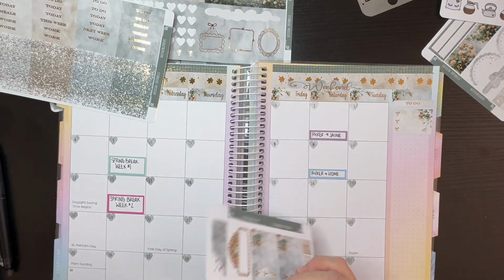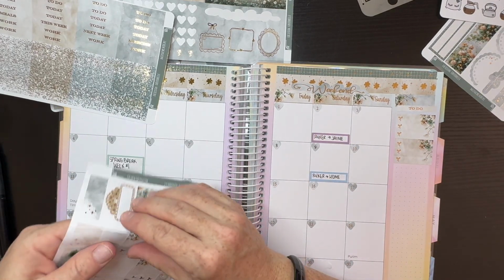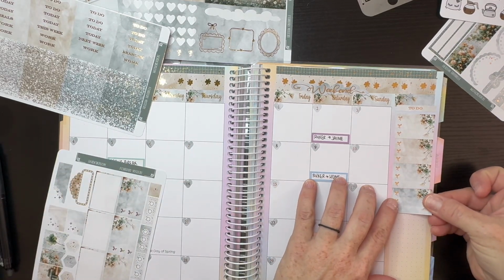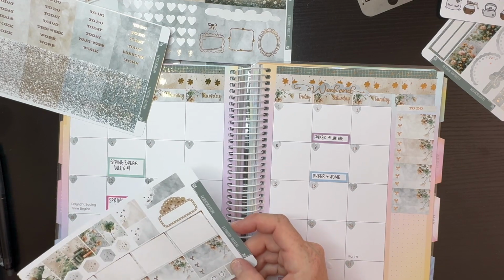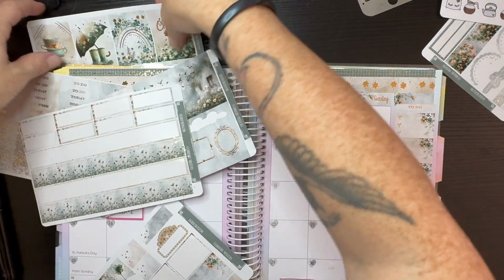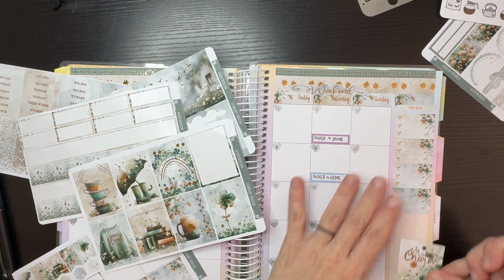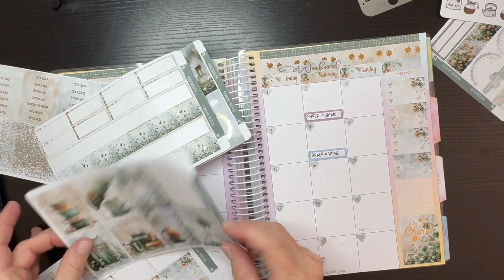All right, I'm just going to drip it down. Kids are fighting. I don't really want to do a tracker. You know what? I will do a square though. Let's see. Lucky Charms. There's that.